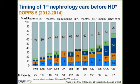The United States and the UK are where the patients who are not seen at all by a nephrologist prior to starting dialysis are highest. Actually, in the US, the UK, and Russia, 17 to 26% of patients have not seen a nephrologist before starting dialysis. And so those reflect a lot of urgent starts in that case. And then the percentage of patients seen by a nephrologist for 4 to 6 months, as you can see, is really a relatively small fraction, typically 5 to about 10% in most countries.